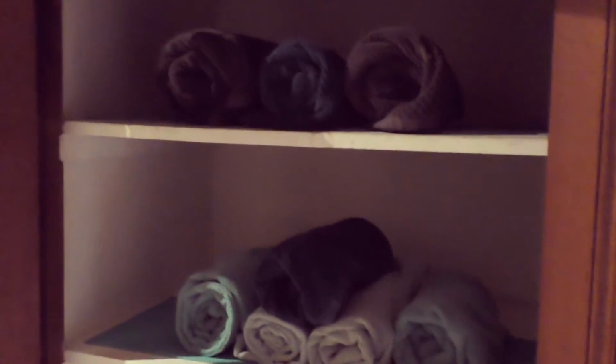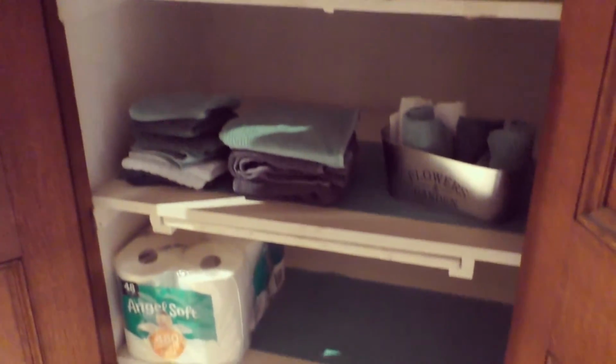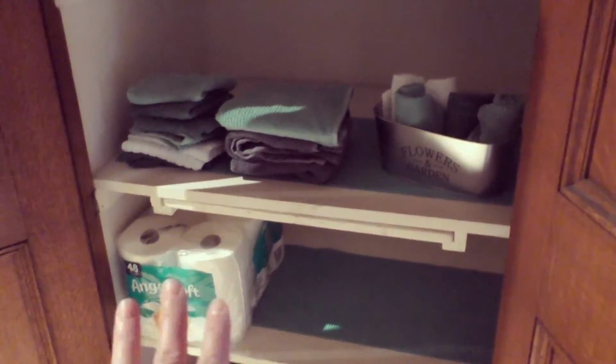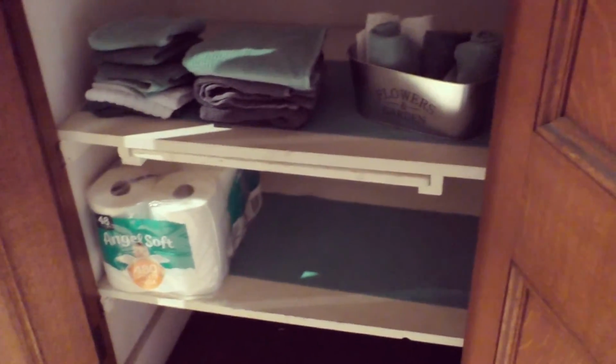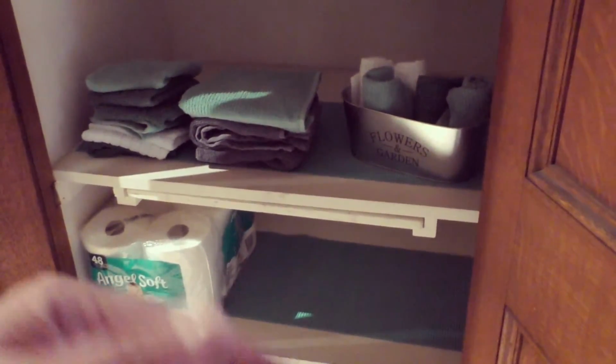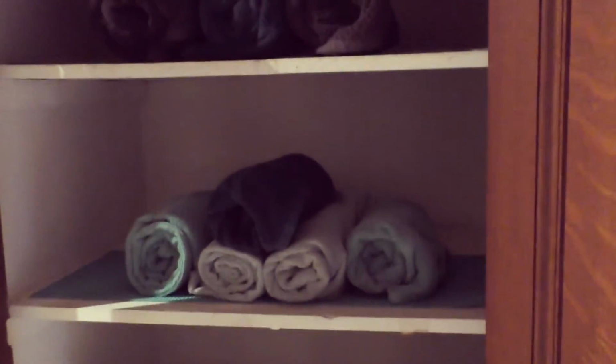All right, I don't know about you, but it almost makes me want to go and wash some more towels. I'm liking what I'm seeing, and look at all this space. It is shaping up nicely. I got lots of extra space for not towels, but extra bed linens and stuff like that. So pillowcases, all that good stuff. So it's gonna be good.